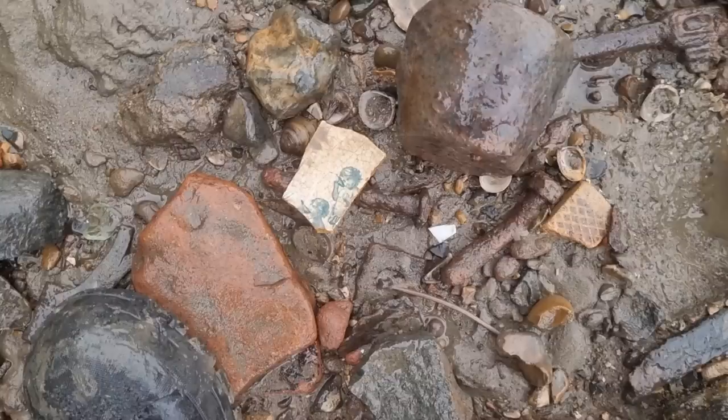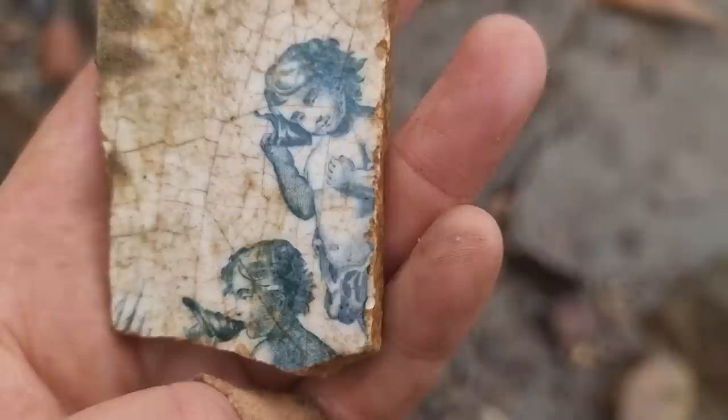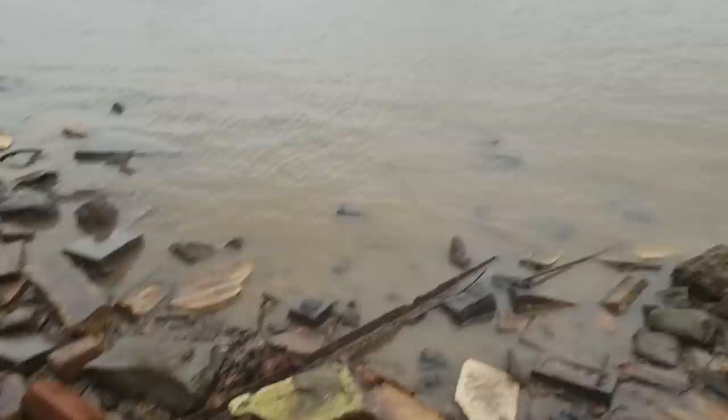Now, we all like a nice shard, but this has got to be a king of the shards. Look at that, beautiful angels or cherubs or children. That's got to depict some kind of scene. Look, they're drinking out of a horn, the horn of plenty. And also listening to something. That's a nice shard, isn't it, Jules? Yeah, really nice. A little couple of cherubs messing around, naughty cherubs. Just like us.